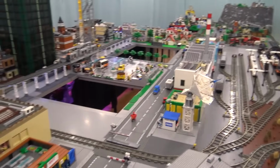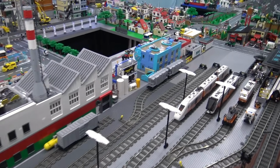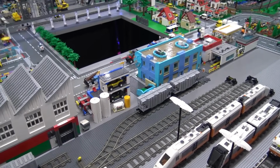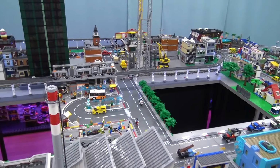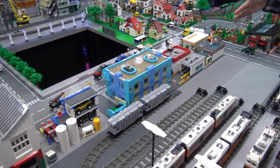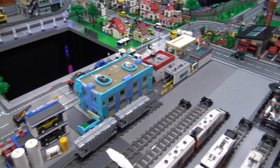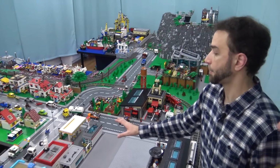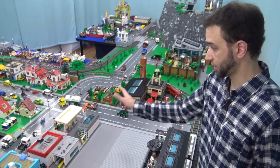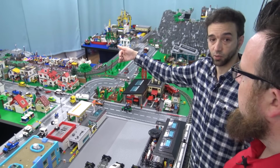I have moved much of this street here in a similar vein to what I did down in the main downtown area, bringing it a little bit closer to some table edges, and it's better to view from the other side, of course. But one of the major things that I like that has happened here was moving the Shell station to a place where you could see it from the good side when you walk into the room.